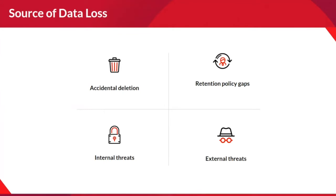Sources of data loss. Protecting data in Microsoft 365 is no less important than backing up your on-premise data. It is valuable business data and deserves to be protected. Many of the same threats to the data in customer-owned data center apps apply to the data in the cloud. So now we know that the data is your responsibility. Let's see a few sources of data loss.